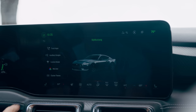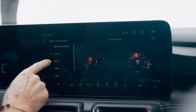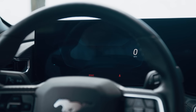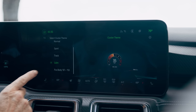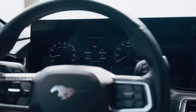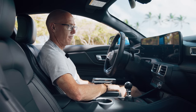And then if you go back, you can come down to cluster theme. And alongside normal and then sport, which is worse than normal because you get silly hockey sticks, track, which just makes everything big on the screen and puts a massive bar across. There's calm, which just gives you one central dial. It's quite nice if you're driving at night. And then down the bottom, there is one called Fox Body 87 to 93, which gives you retro graphics. I think I'll just stick with normal.